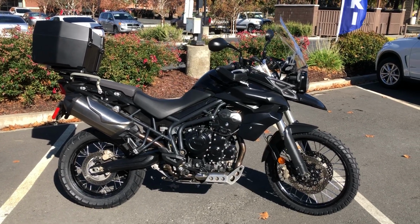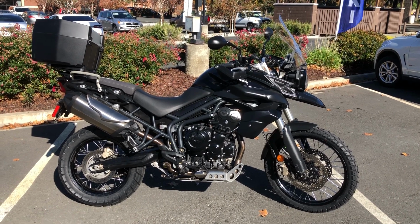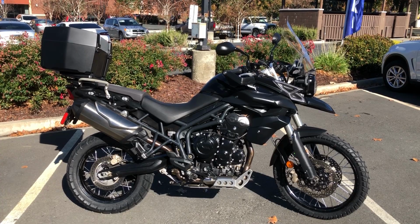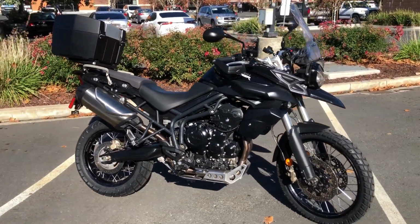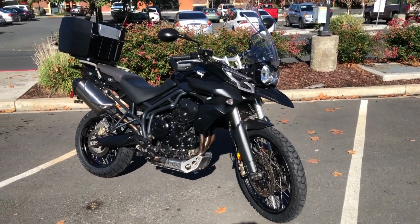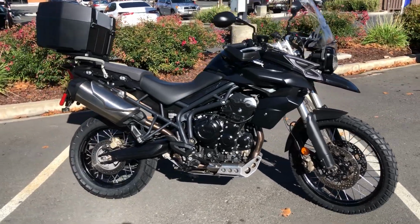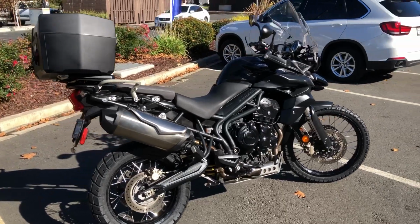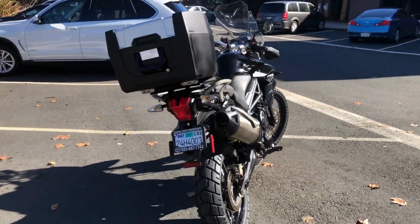Here we are at Contra Costa Powersports, and today we have our 2014 Triumph Tiger 800 XC. 3-cylinder, 800 cc's of adventure sport power, fuel injected, liquid cooled. It's got heated grips, beautiful condition, brand new tires, only 39,000 miles on this gorgeous metallic black Tiger 800.